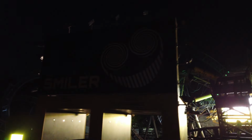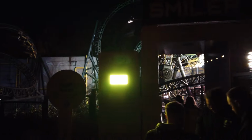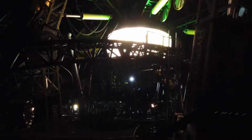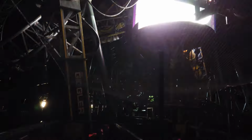Okay, first roller coaster of the day. We're going to try Smiler. There's only 2 of us now. It's posted as a 50-minute wait, but we're going to try out the single rider queue and see how long that takes. This is one of the most impressive coasters at night. I love riding coasters in the dark. Just adds so much to them.